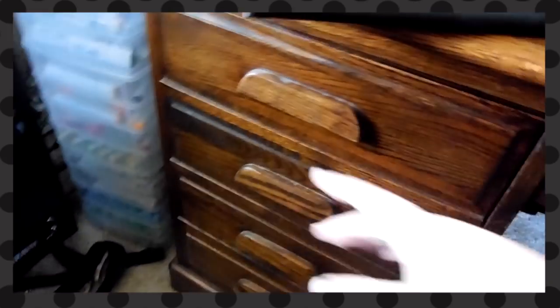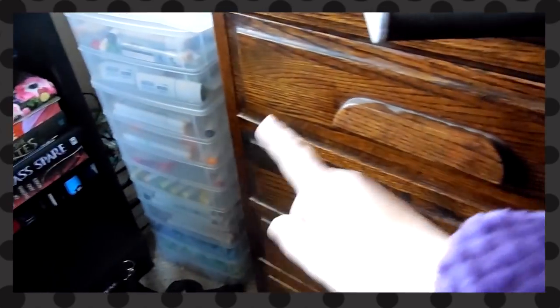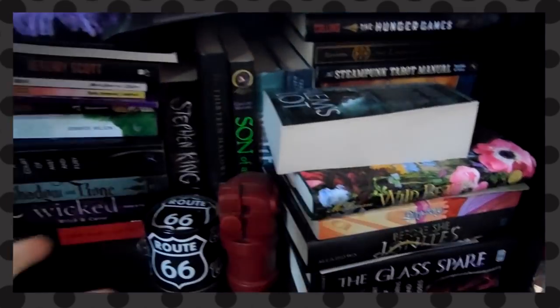Here's all of my Copics, because my Copics used to... Binks! I sat on my cat. That's great. I used to keep all my Copics in here, but I needed the space for the art books because my poor bookcase is being filled with books.